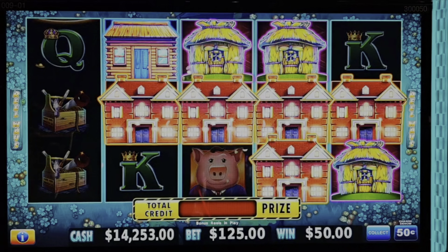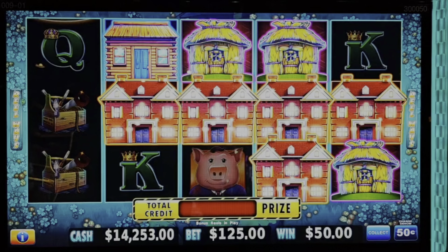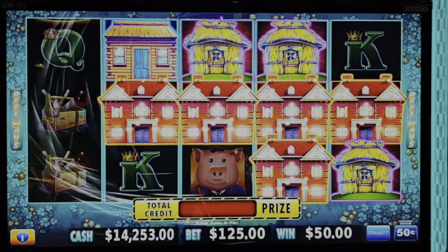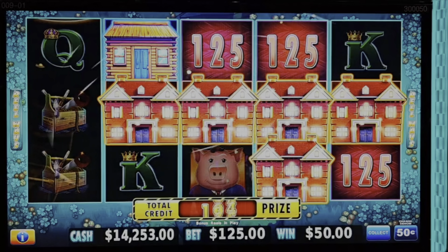Just got another re-trigger, max bet bonus and six mansions, five mansions. Holy smokes. Come on. Five gold matches, max bet, and three bonuses in a row. All right, well, those were horrible numbers there. All right, come on. Make this thing count.